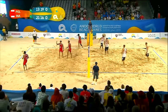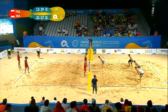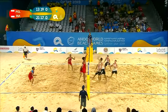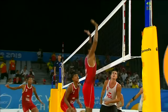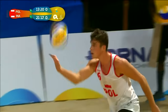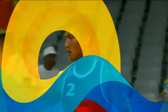Rendy, big block, wide. If Indonesia win this, all three medalists will come from the same pool. It's interesting looking back through. Miszczuk off the block, and here are three set points for Poland. Tight set, has to go off the hands. Skilling itself to find the arms or the hands. Rendy saves one set point.